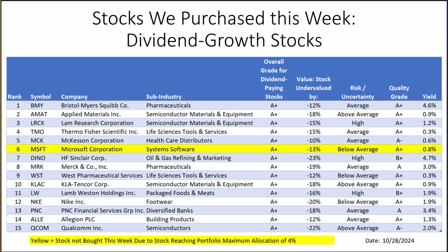Remember, each week we buy 10 stocks, and since we are investing such a small amount each week, it means we are buying fractional shares in our Fidelity brokerage account. And for those that have asked, we do not automatically reinvest dividends into the same stock from which the dividend was paid. Instead, each week when we are buying the 10 stocks as shown on this slide, we combine the weekly deposit with the dividends that have been paid that week and are sitting in the account as cash.